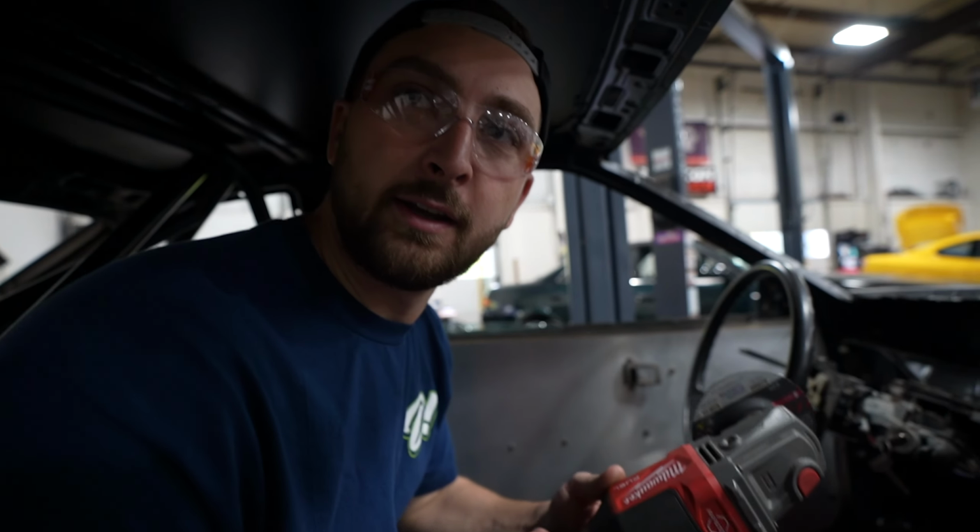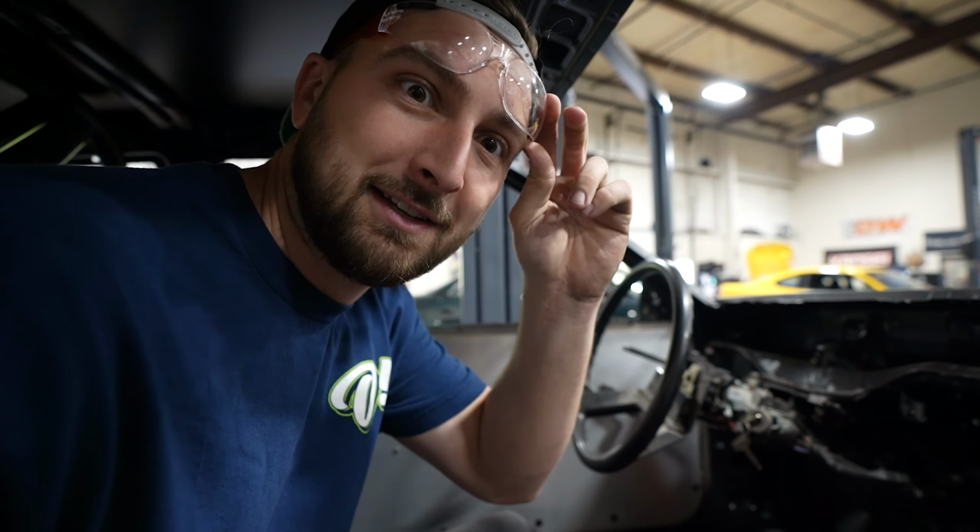So let's raise the car, cut out that little section, get the trans up even farther, and see what our next limiting factor is. You gotta do what you gotta do, T-Bone, you know? Sometimes. It's for the better good of things, this chassis. It'll be fine, everything's great.